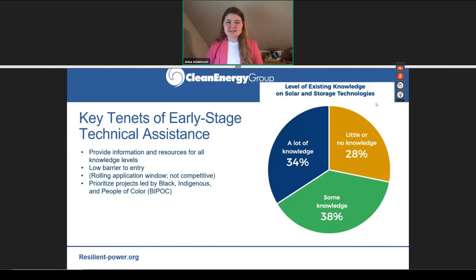So again, like Mari said, digging into how we envision early stage technical assistance and some of the key tenets that we find most important when working with communities is making sure, like Mari said, low barrier to entry. A lot of these folks, or some of these folks, are capacity constrained. They're already working 40-hour weeks or more on their community-driven services. So engaging in solar and battery storage, that's an add-on to their existing workload. Trying to figure out the financing and next steps and everything, that's added to their existing workload. So we're trying to make sure that the funding is low barrier to entry to folks.